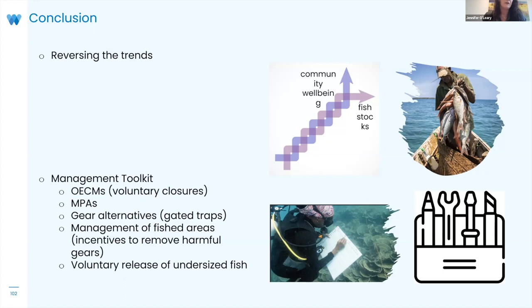And so WCS is actually starting a project across the entire Western Indian Ocean on what would be the appropriate incentives to actually get people to switch out of harmful gears. And there may be other things that haven't been tried as much in this region yet, like voluntary release of undersized fish. At the Pew Marine Fellows meeting, I was talking to a fisheries modeler who was telling me that if we allow fish to undergo at least two reproductive cycles, it's actually very hard to overfish them. And this is something that especially women in coastal communities can really get behind. It's really hard to do this in a multi-species complex for all the fish, but you may be able to do this for some of the fish.